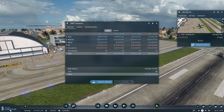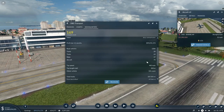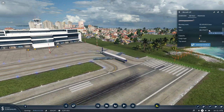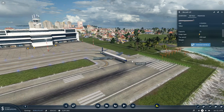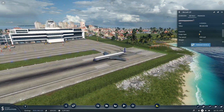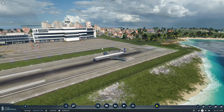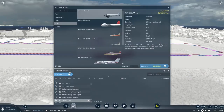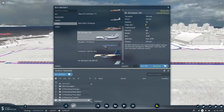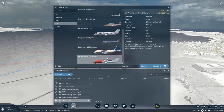Where is finance? Headquarters. Road vehicles, ships, trains. Top speed is 483 miles per hour. 450. So something on the map is faster than this. What is faster than this? Don't know, but let's see if it gets up to 450. There's the BR Aerospace. 20. That's good. It's small as well, so it can land at a small airfield. And this carries 20, perfect.